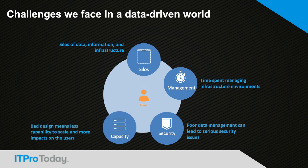Another big one is capacity. Too often I've seen racks and racks of pizza box servers run out of space, right? Or run out of storage because maybe it wasn't the right kind of storage architecture, or you just simply couldn't add additional nodes to help yourself scale, so you're forced to go into things like the cloud or a different kind of co-location where maybe those aren't the right answers. A bad design means less capability to scale, and you will have more impacts on users.